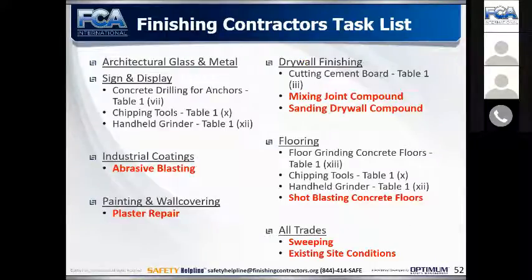So what we've done as a task group within FCA on our safety calls is we've had everyone brainstorm what are some tasks throughout the industry and the different sectors where we could be exposed. And what you see here is everything in red is not on table 1, right? So for flooring contractors, shot blasting concrete floors; for industrial coatings, any abrasive blasting; painting and wall covering, what about plaster repair, right? Drywall, sanding drywall compound, mixing joint compound. We didn't see that in table 1, all right? All trades, what about just general sweeping, okay?